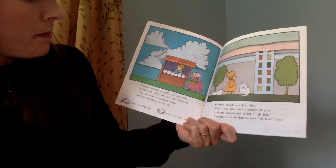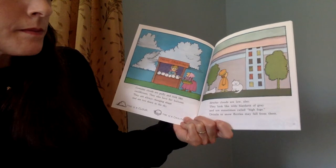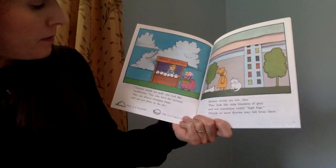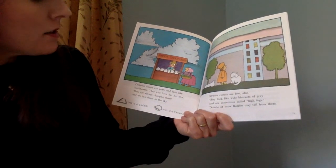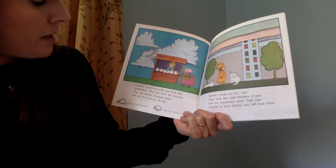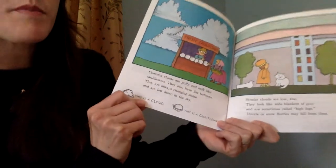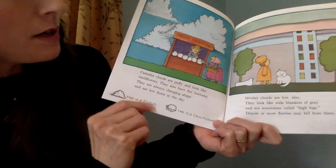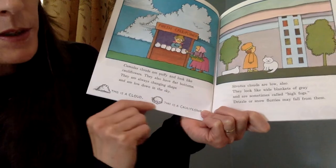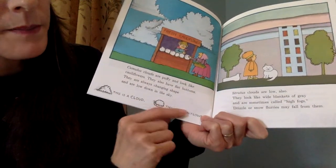Cumulus clouds are puffy and look like cauliflower. Anyone know what cauliflower is? Take a minute to think. Maybe the book will tell us. They also have flat bottoms. They are always changing shape and are low down in the sky. Down here, he gives us more information. This is a cloud, and this is cauliflower. It's a kind of vegetable that kind of looks like white broccoli. They do look alike.